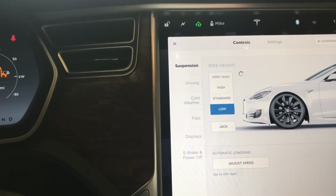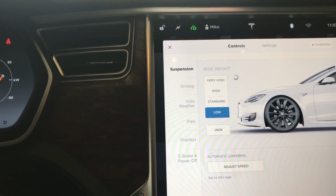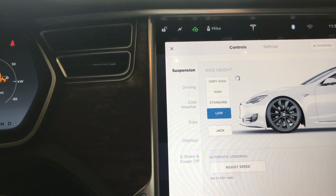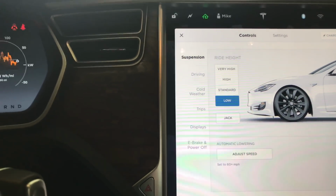And that little cursor is spinning there because we're dropping. Once she's done, I'll hop out. And before I forget, I will show you guys what it looks like. You hear all that popping and creaking? That is the suspension letting the air out.